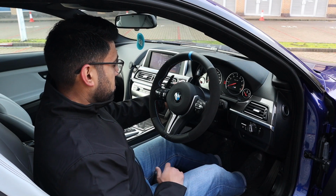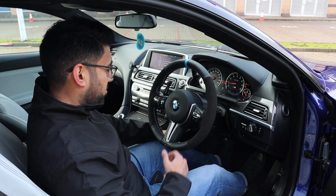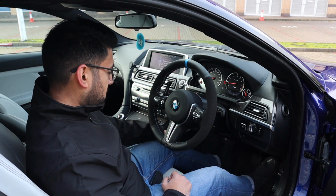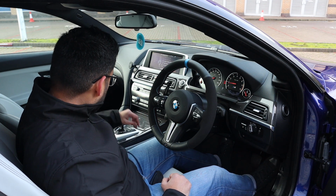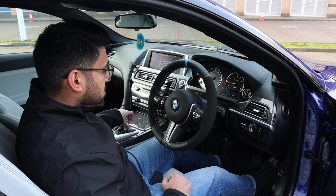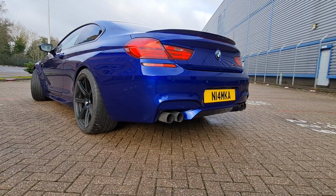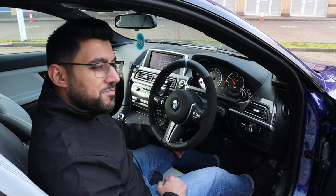So yeah, we're just going to start the car up right now. And I like the way that steering wheel just drops itself down, pretty much just like the way the S8 was last week. So let's just give it some revs. Put the car into its Sports Plus mode. Soft limiter.